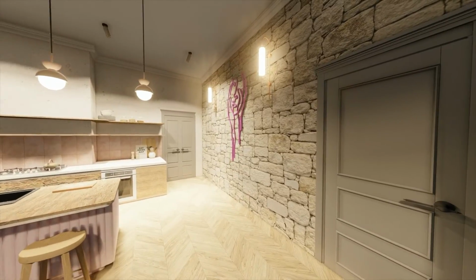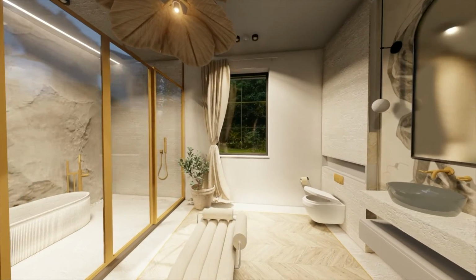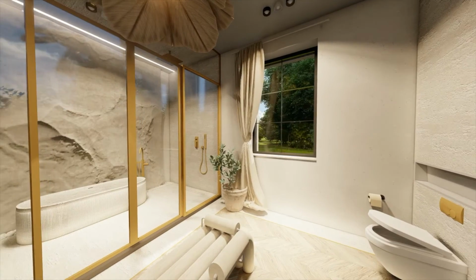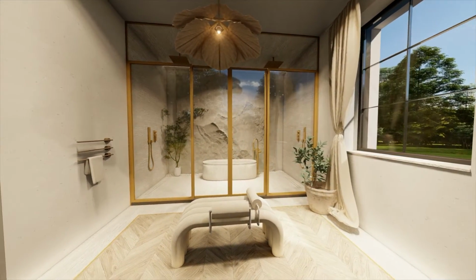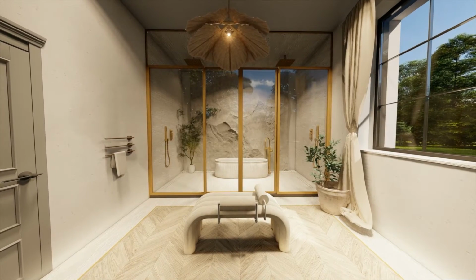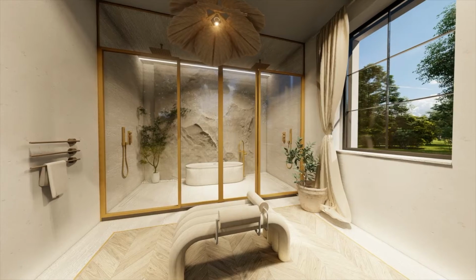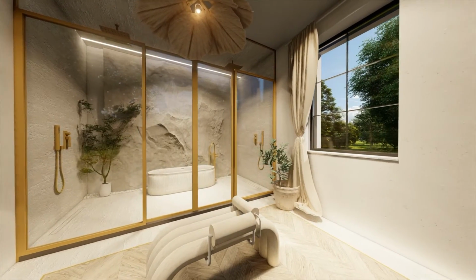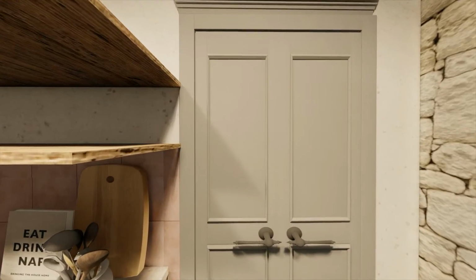The next door leads you into the main bathroom, which again has a beautiful view over the valley. The room is luxurious, featuring an old stone wall accented with travertine tiles and a chevron wood effect tile flooring. The shower is enclosed, which means you can use it as a steam room with double showers and a freestanding stone bathtub basin.